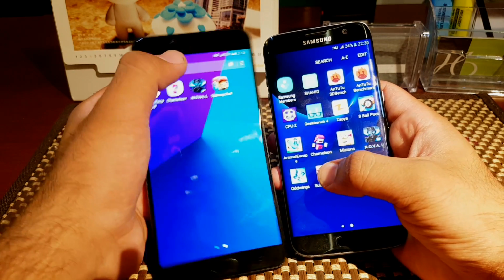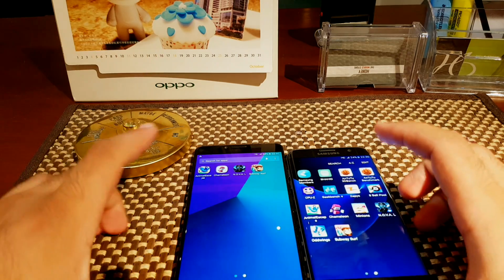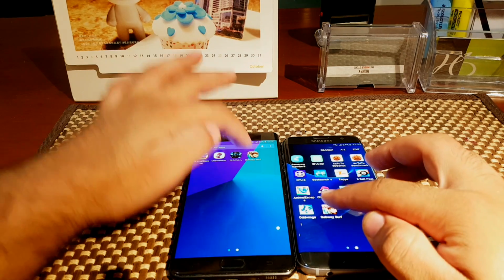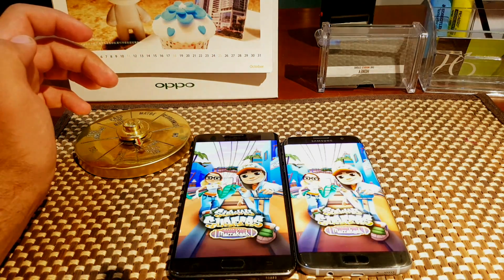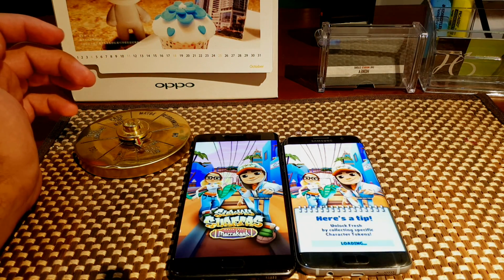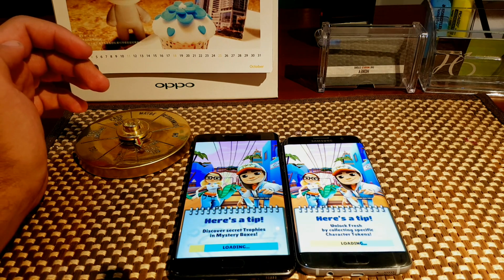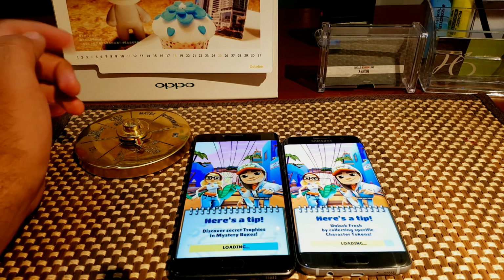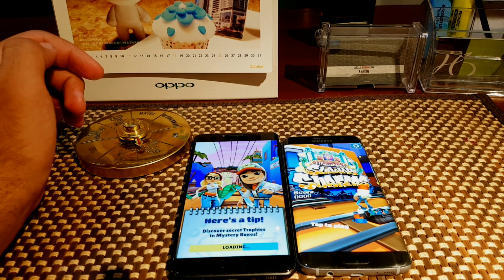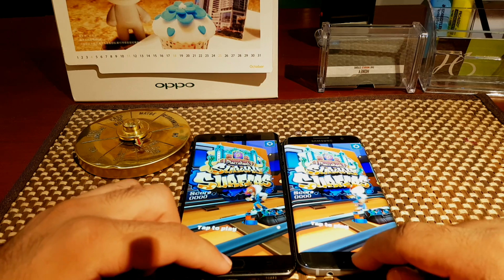Subway Surf. One, two, three. Obviously the S7 is faster because it has Samsung Snapdragon 820, Qualcomm Snapdragon 820. So there you go. Far behind.